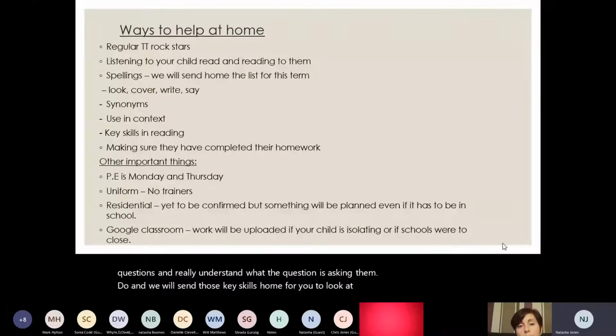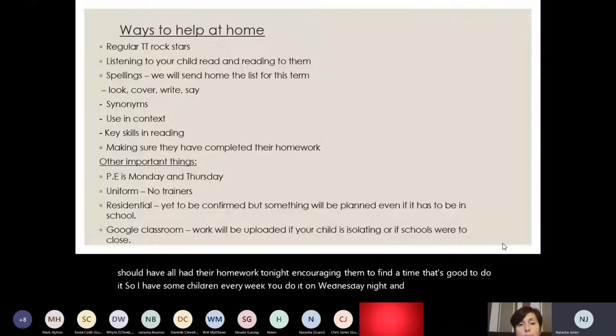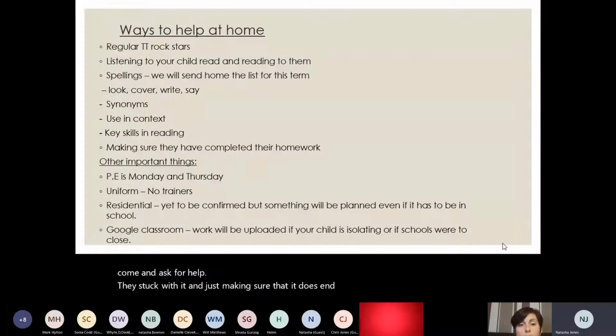Another crucial way is actually making sure that they've completed their homework, asking them for their homework. They should have all had their homework tonight. Encouraging them to find a time that's good to do it. So I have some children every week who do it on a Wednesday night and they bring it back on a Thursday. I also have other children who do it at the weekend. So finding a time where it fits in with your family plans and just making sure they've completed it. Encouraging them to come and ask for help if they're stuck with it, and just making sure that it does end up back in school.